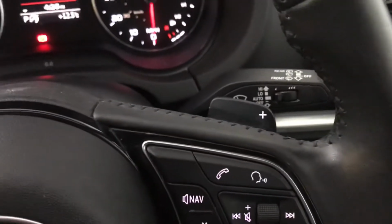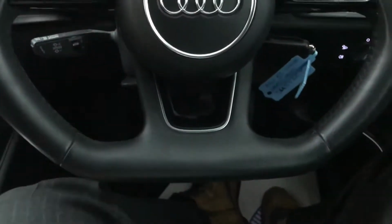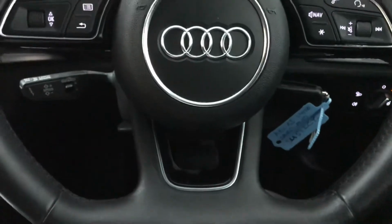As I mentioned, you do also get cruise control and adaptive cruise control. You also get flappy paddles if you prefer a manual, sportier style of driving, automatic lights, and heated and electrically folding wing mirrors, which is another nice extra from new. You also get this flat bottom steering wheel, which I do really like. It really brings a sporty feel to the cabin.